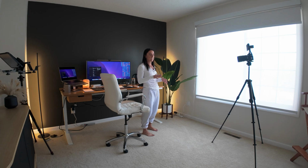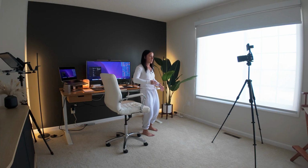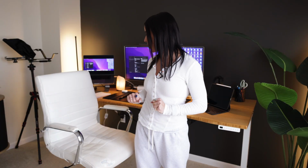It has seen its better days, and I really am going to invest in a newer chair. I know there's a lot of good brands out there that help with posture, all of that. I also have major ADHD, so I am moving around on the chair all the time. The chair needs an upgrade.